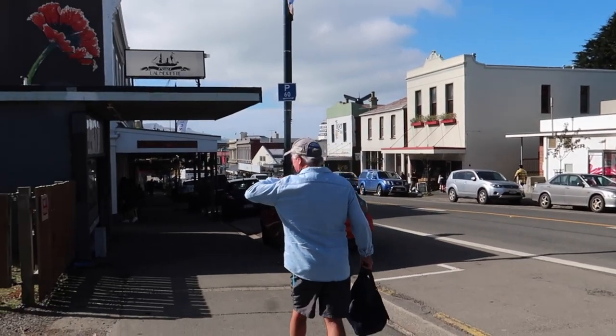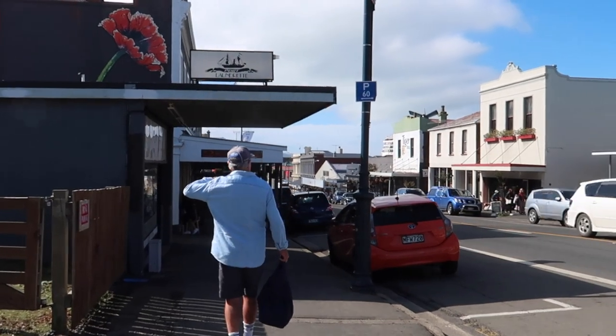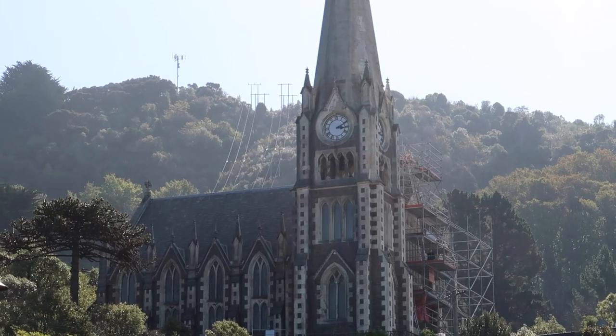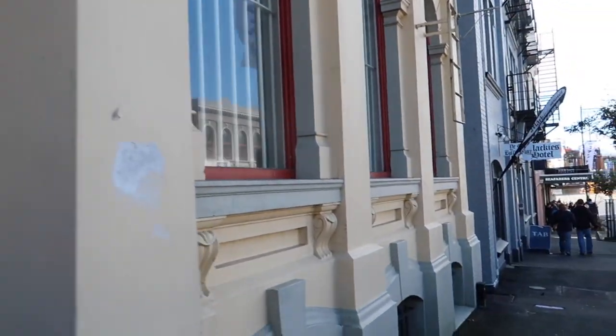On the way back to the boat, rather than being dropped off at the port, we got dropped off into the port town of Port Chalmers so that we could have a quick little wander through there and make our way back to the port ourselves.